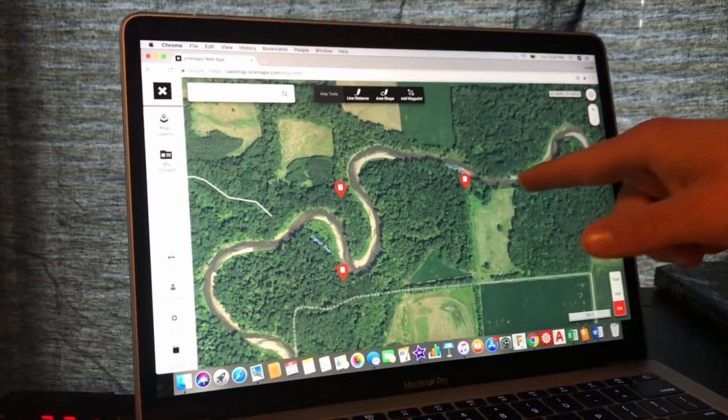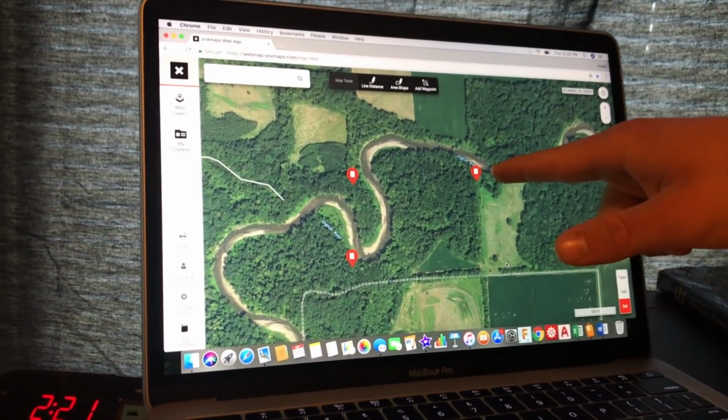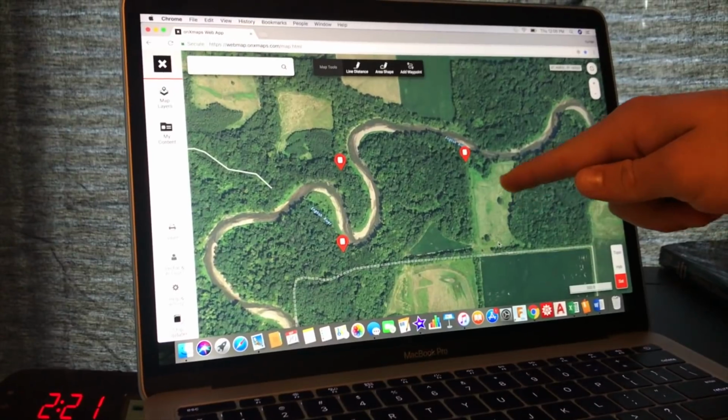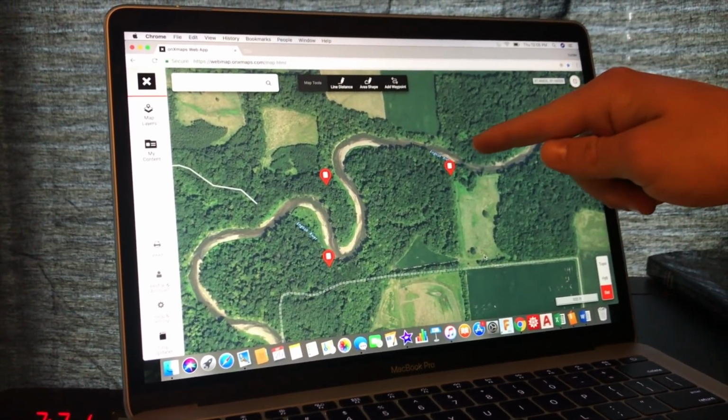So they feel pretty safe when they're traveling the river, and you can see these two travel routes come together right there. And not to mention that this is probably bedding right in there too. So that's why I decided to put a camera there. We'll probably have a stand there, or probably hunt in that location at some point.